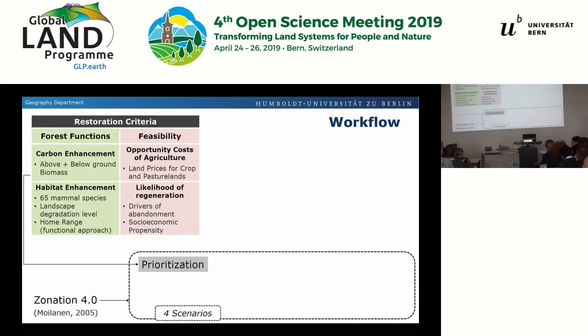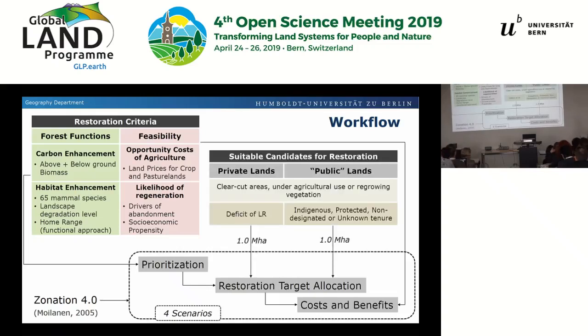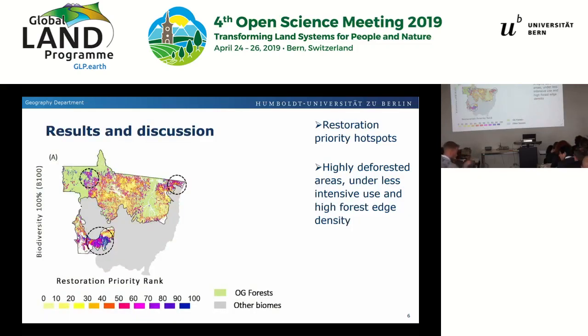I start from a scenario where I fully prioritize habitat enhancement, and I move on to a scenario where I give equal weights to all the criteria. And then I compare costs and benefits of allocating this target, 1 million hectares to private lands and 1 million hectares to public lands, where I have the different tenure categories that are considered here. And I forgot to say that I'm working on regular grid cells of 1 hectare size.